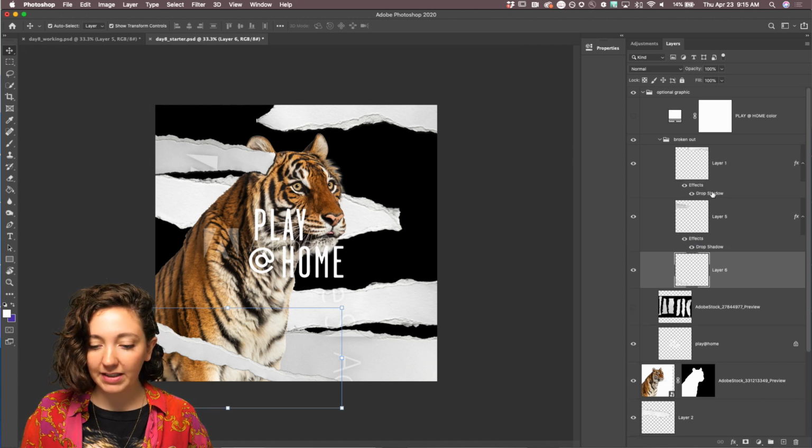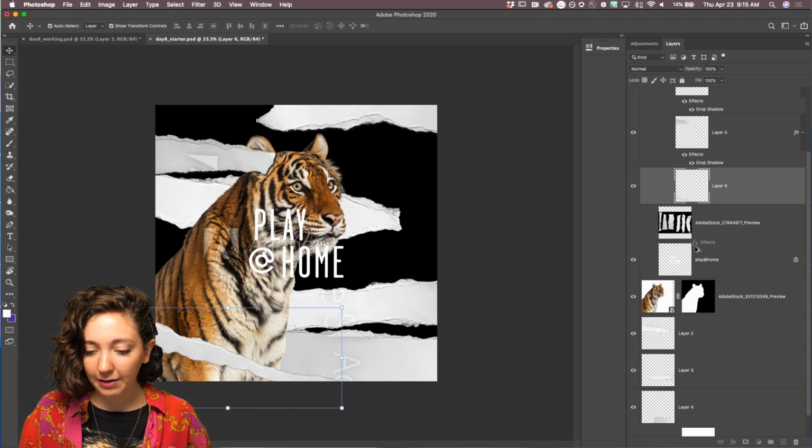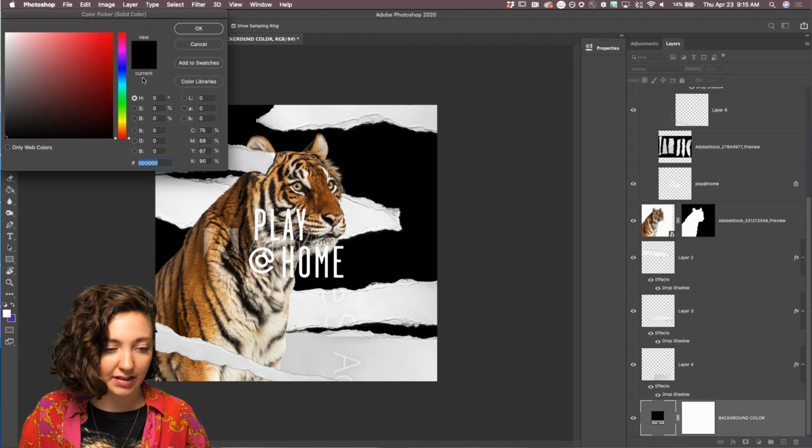Drag it on. Now since the background is black, it's hard to see, but if we change the black background after applying this to all of these, let's change this maybe to like a purple.